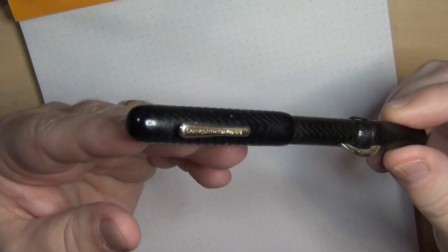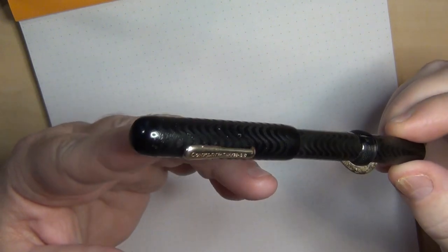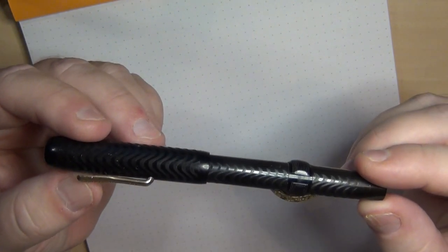Possibility of writing with this beauty. I mean, it's still physically in great shape. I can see where it's got a little bit of wear to it, but it's still in really, really good condition. I'm actually pretty happy with it.